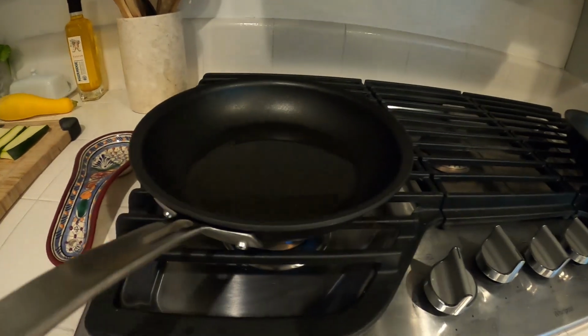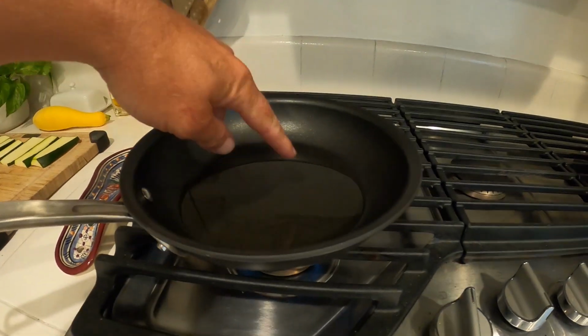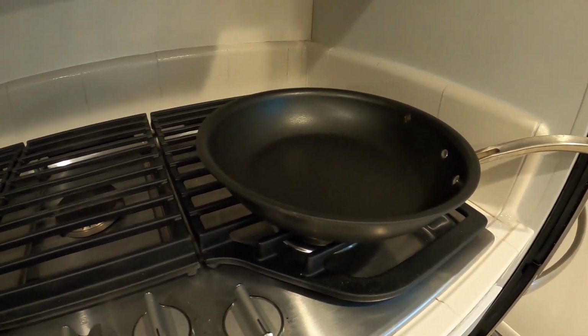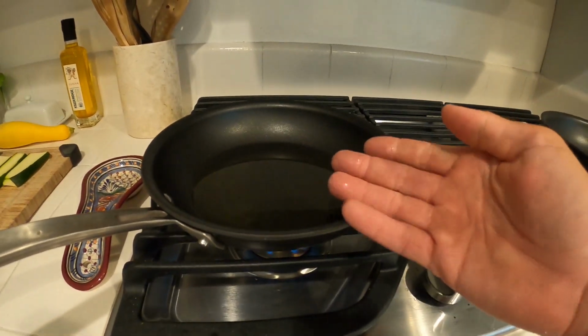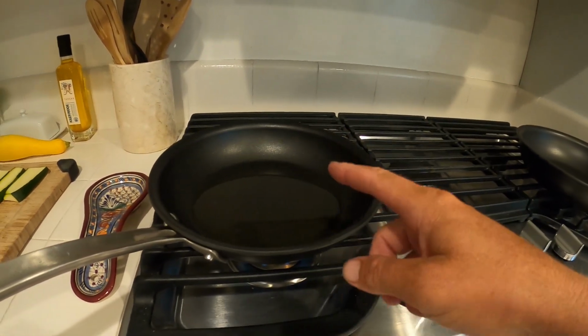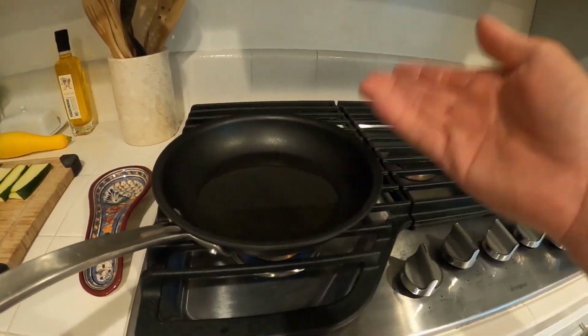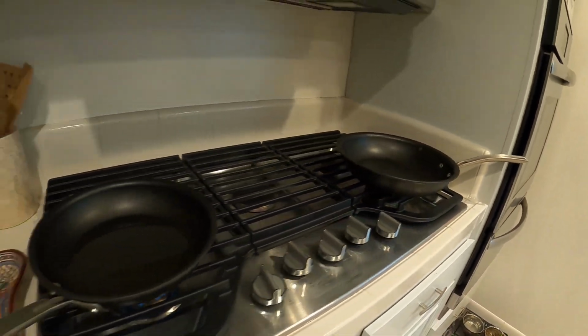We got the oil heating up over here. We're gonna throw the Dorado in there, let that start cooking, and then I'll add the zucchini over here once I flip the Dorado. The Dorado are pretty thick steaks, so they're gonna take a little bit longer to cook than the zucchini slices there. So cook the Dorado, flip them, add the zucchini, it should come out right about the same time.